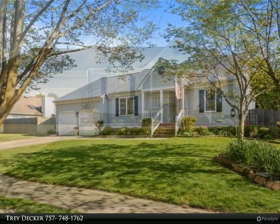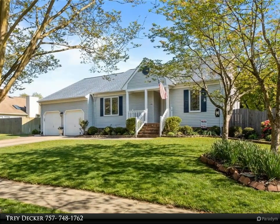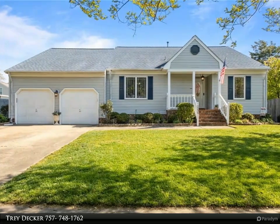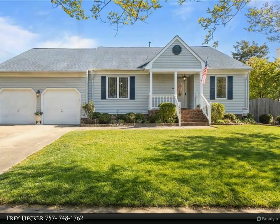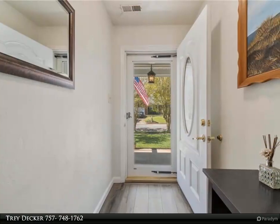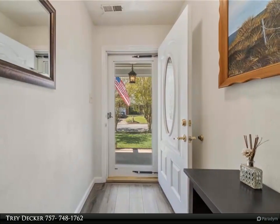Desirable ranch in sought-after Ocean Lakes with over 2,000 square feet. This stunning 4-bedroom, 2-bath home features an open floor plan with beautifully updated kitchen, designer cabinets, quartz countertops and new stainless steel appliances. Upgraded luxury vinyl plank flooring and high-efficiency tankless gas water heater recently installed in 2020.